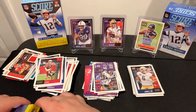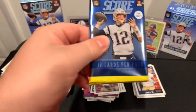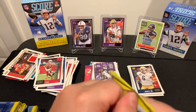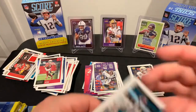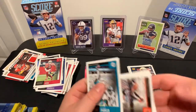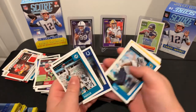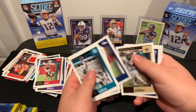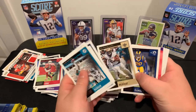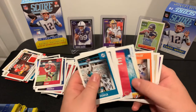All right, so let's get open to our packs. Ton of packs here. Alright, let's see. 12 cards per pack. Go a little quicker because you guys did see what the cards look like. So we got Parker, Devontae Parker, Tyler Boyd, Adam Vinatieri, Miles Jack, Bradley Chubb, Latavius Murray, Jalen Ramsey. We got a Khalil Mack in the zone.